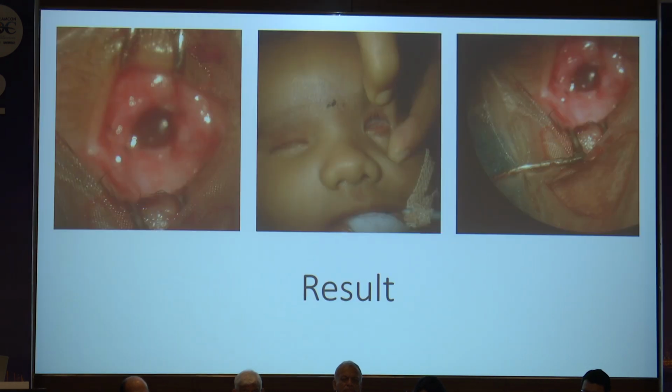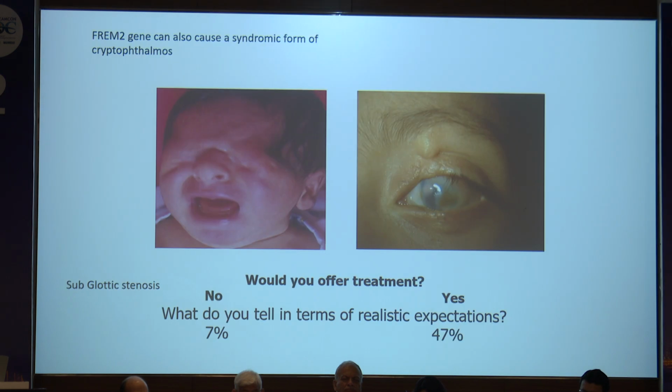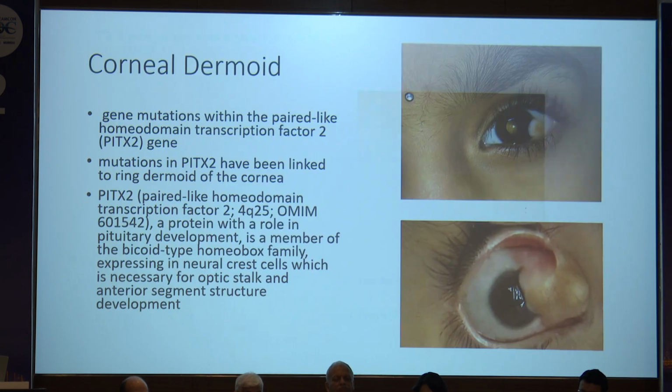Some of these cases, cryptophthalmos, these are the results. So would you offer FREM2 gene is something that you would like to find out, but would you offer in particular cases? You look at the phenotype, put it into the system, and it'll tell you, no, you don't do that on the right side, you do it on the left side. Corneal dermoids, if you see a PITX2 gene mutation with a ring-like dermoid, you know that this PITX2 will be associated with a pituitary abnormality.